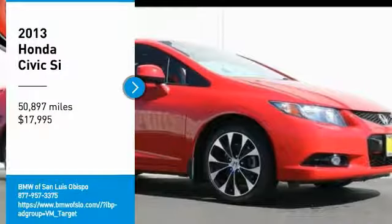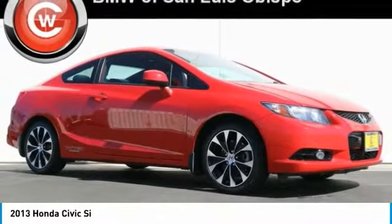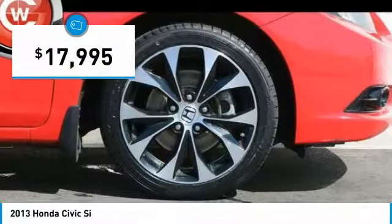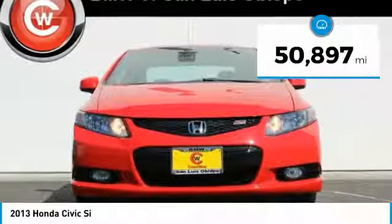Stop by and take a look at the 2013 Civic. Honda Civic. Practical, awesome gas mileage, and incredibly reliable, and is priced below $20,000. This vehicle has less than 55,000 miles.